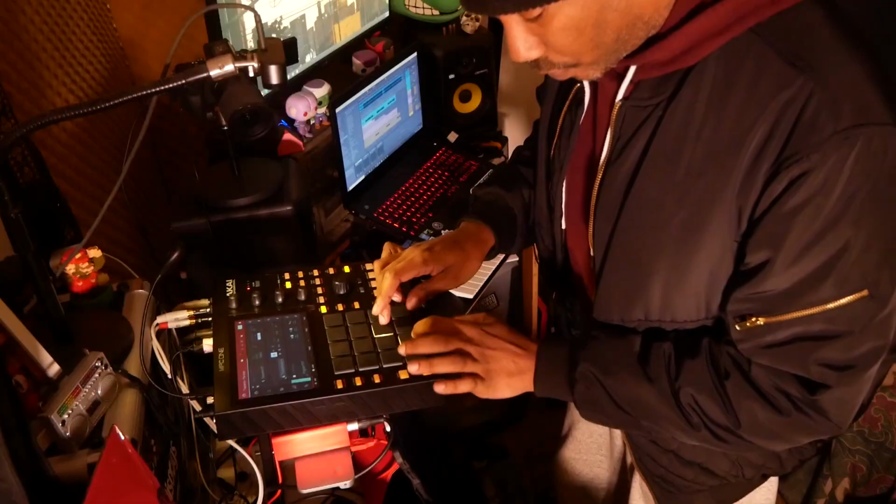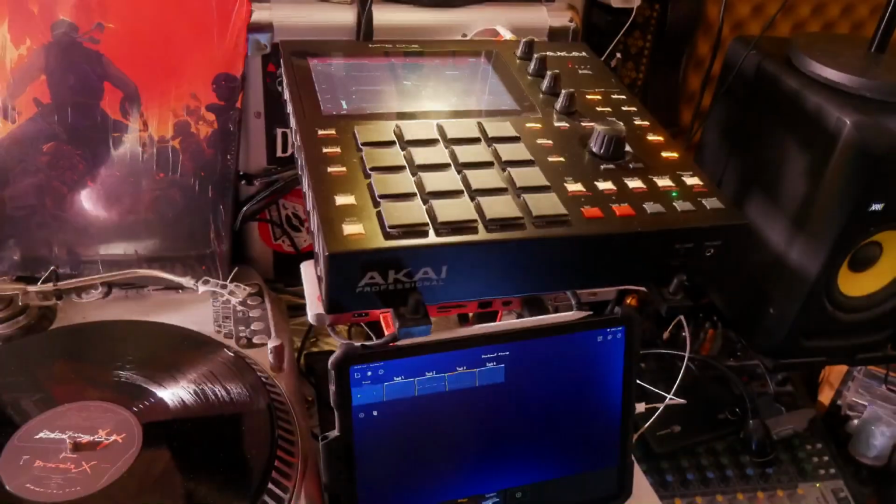The MPC 2500 in 2020. Why? The sequence. What is going on, people?